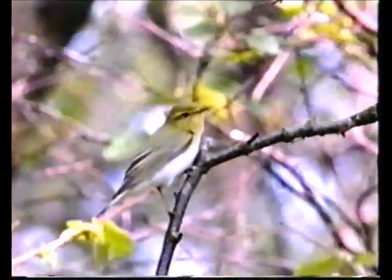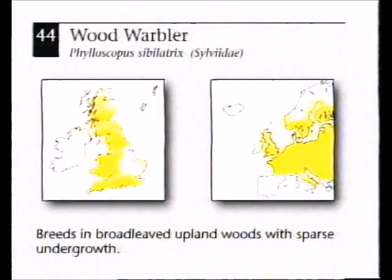Apart from the glorious trills, the singing males also produce a series of melancholy piping whistles. The trill itself has been likened to the sound of a coin spinning to a halt on a marble slab. The wood warbler is a summer visitor to deciduous woodland, especially oak woods in the valleys of Wales and western Scotland. It is generally rather scarce in eastern Britain.